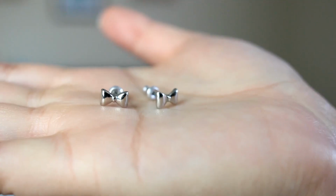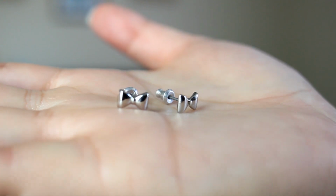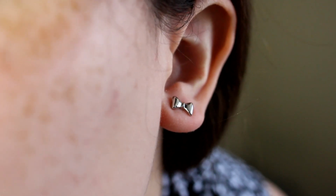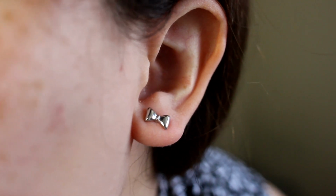Towards the end of May, actually on Memorial Day, I went out shopping with my friend Amy to go see my friend Jill, who works at Forever 21, and we were just looking around, and Amy helped me find these cute, tiny little bow earrings. They're so small, but they're just my size, and I was wearing these a lot at the end of May. I just really think they're really cute.